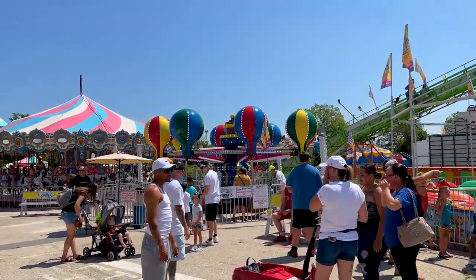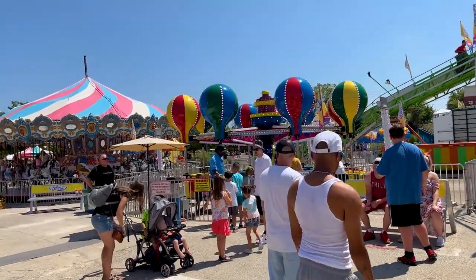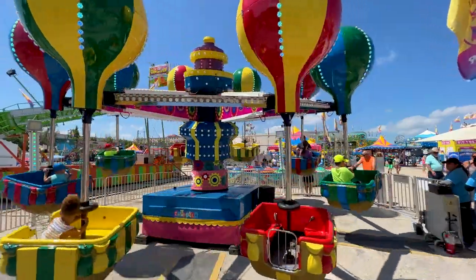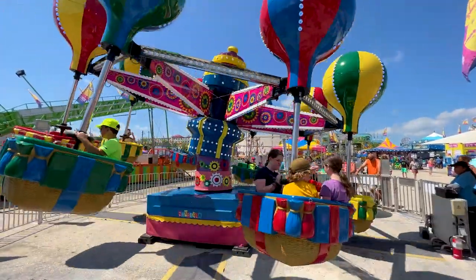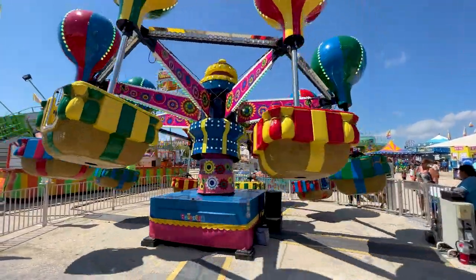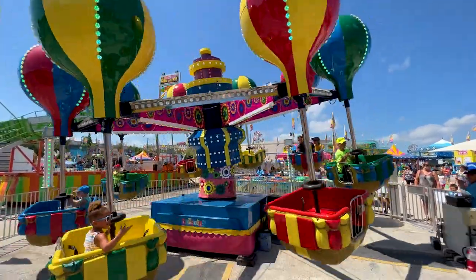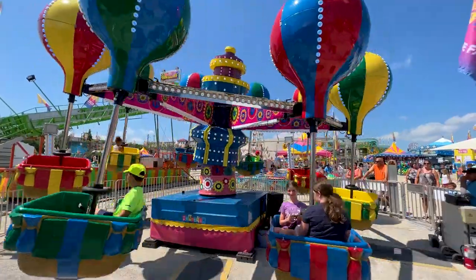And then over here, very similar to the Lolly Swings, except this time you're in a little balloon. You get lifted up and you tilt and dive, but the big difference here is that you can spin these cars as fast as possible. Kind of like the Tornado, basically a smaller version of the Tornado that we saw earlier.